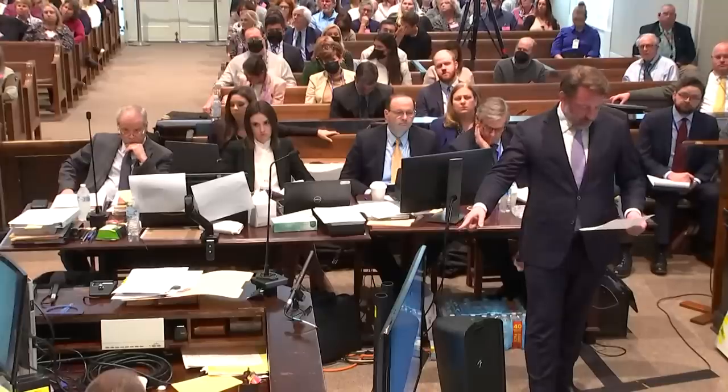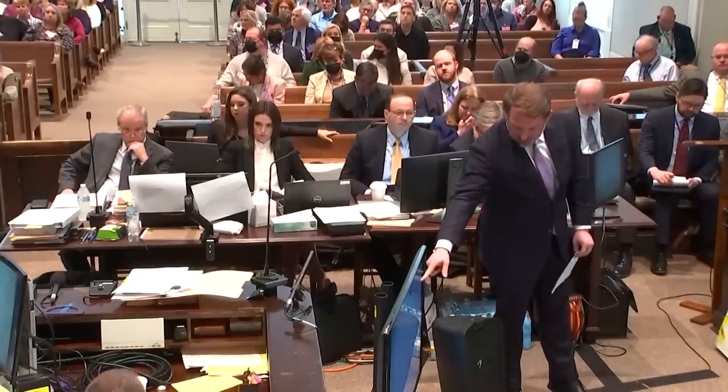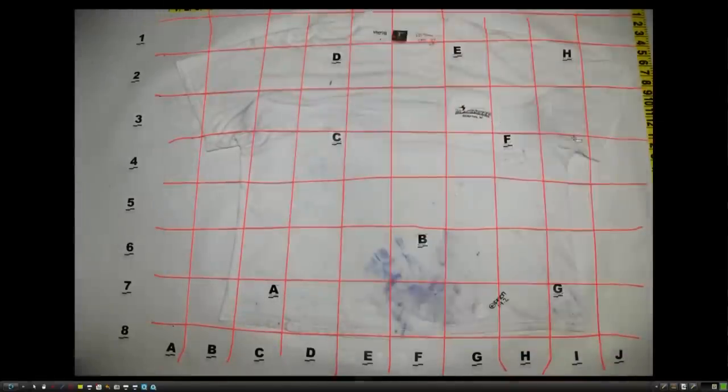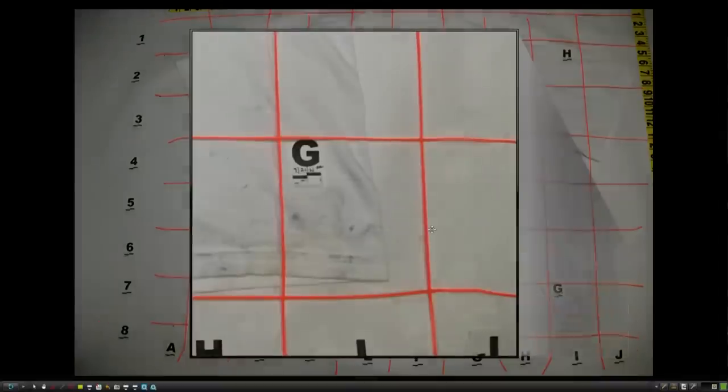Going over to the other shoulder, did you find Maggie or Paul in E? For 19.8, Paul Murdaugh was excluded as a contributor. And Margaret Murdaugh was included as a contributor to the mixture. Okay. So no Paul but Maggie there. Now coming down all the way to the bottom, G. Did you find Maggie or Paul there?